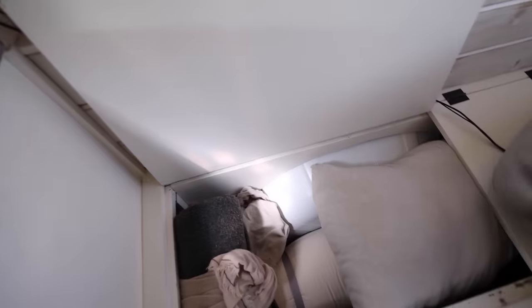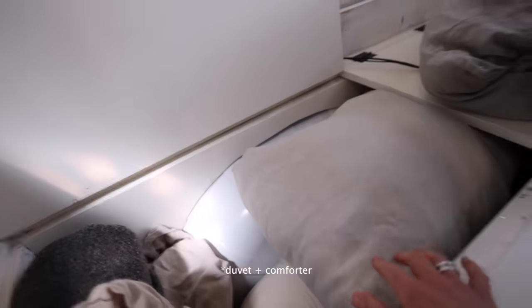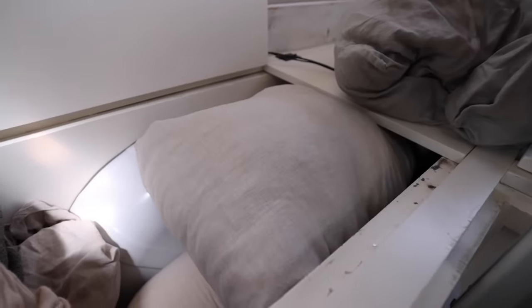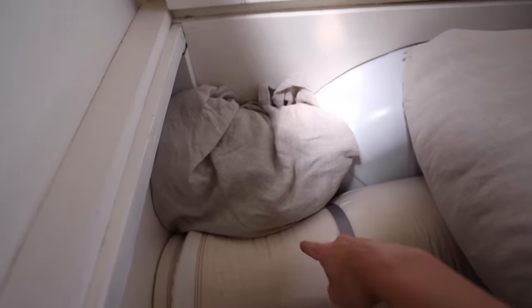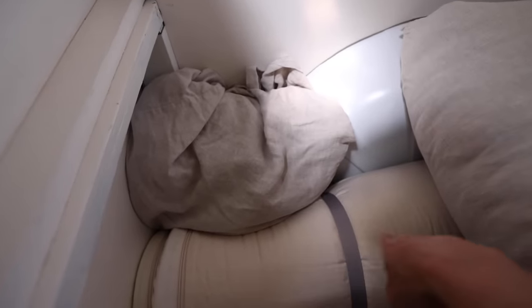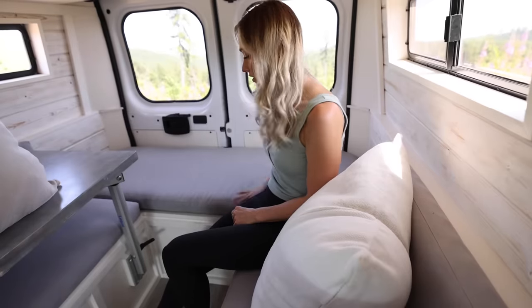Here is my down pillow. Here's my duvet cover. I store it in a pillowcase so that it will stay nice down there. And then here I have an extra wool blanket, sheets, and this is my 1-inch latex mattress topper. Under this large cushion, I have access to these three different compartments, which I can also access from the back doors.